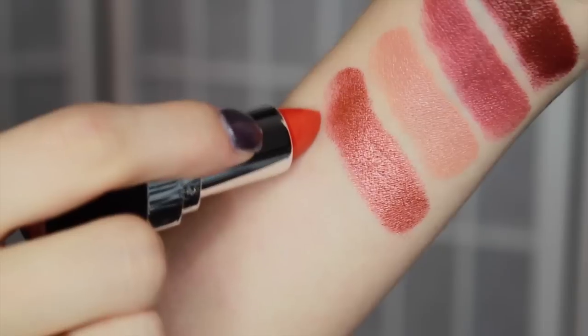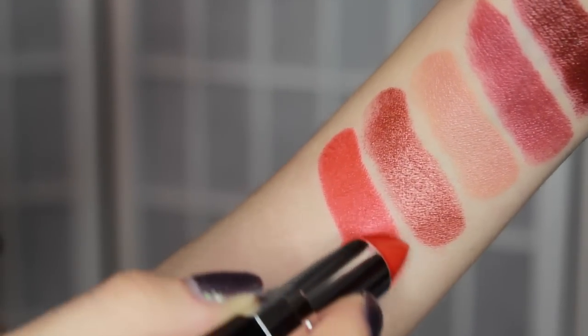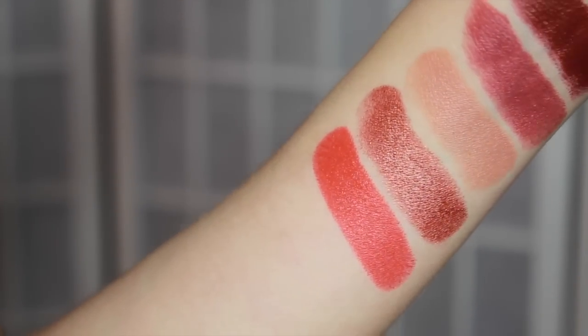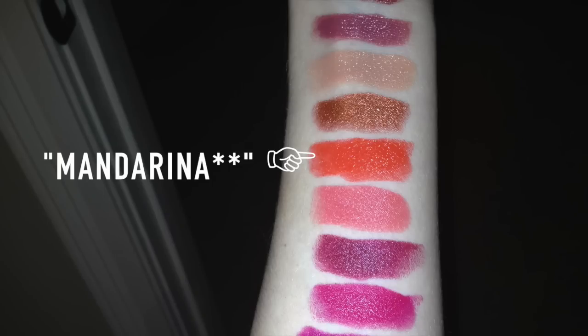Next color is Mandarin, and this is your standard orangey red. This color is absolutely beautiful. It is the perfect in-between color. It's not your red and it's not your bright orange. It's that perfect mix. It is not a matte finish. I don't think any of them have been matte finishes so far. It's super creamy, has a really, really beautiful shine to it.